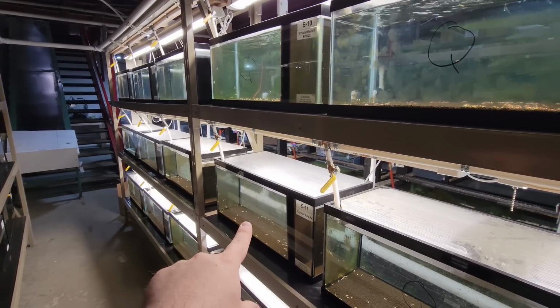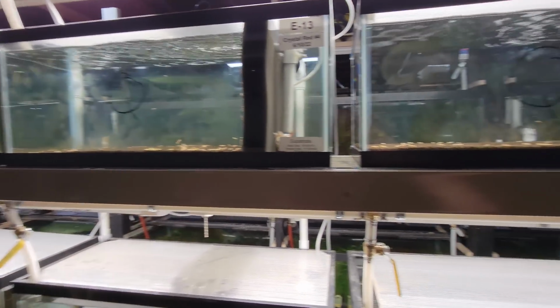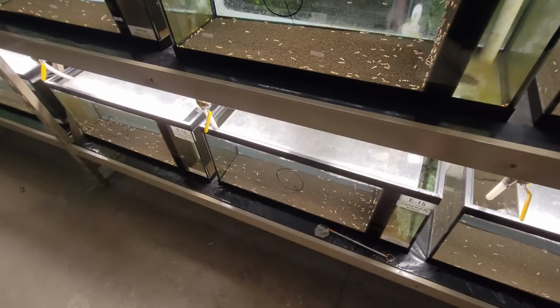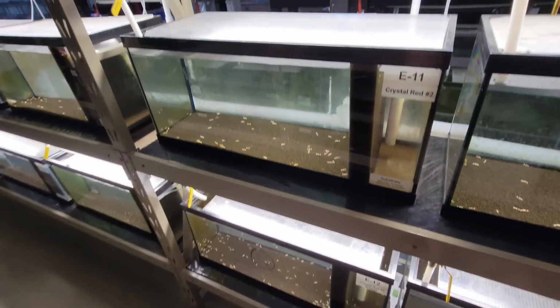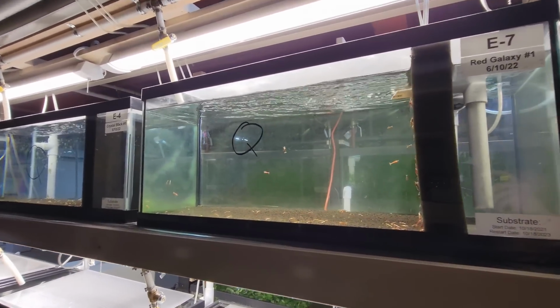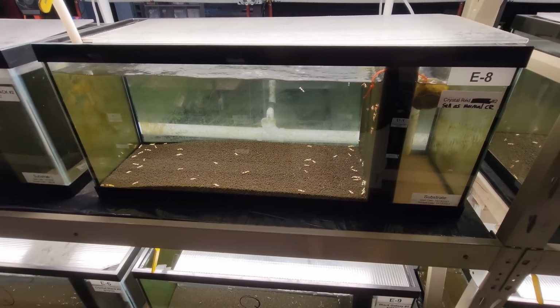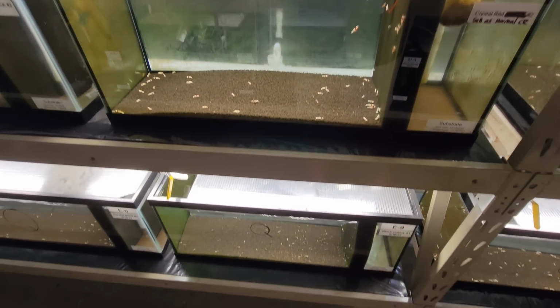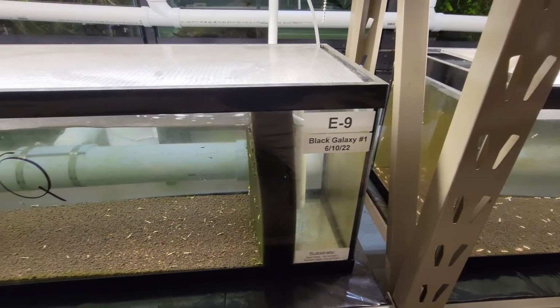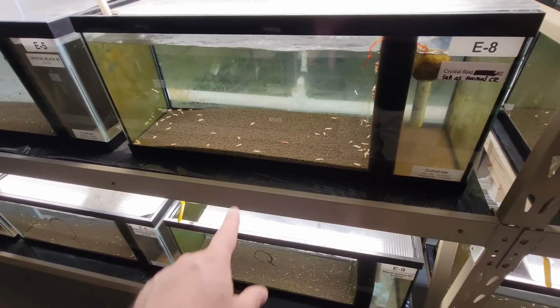So we're selling out of this one before we get to this one. Anyway, we got this tank, we got 2 below it. We got this tank, 2 below it, this one, 2 above it, so that's 9. And then this tank is not crystal reds. This one is crystal reds. Got another one below it. Nope, that's black galaxies. I lied. So what is that, 9? So 10 tanks of those.